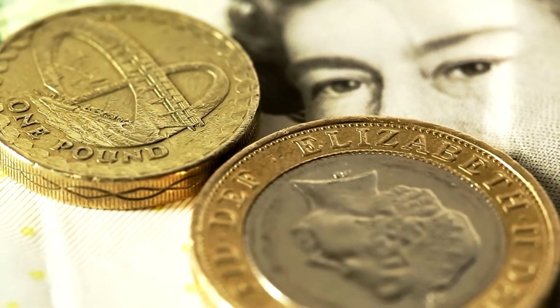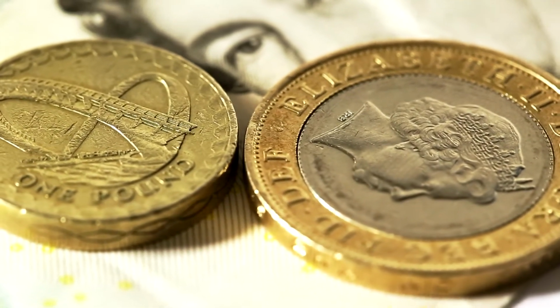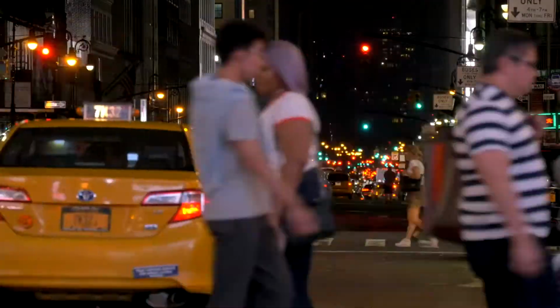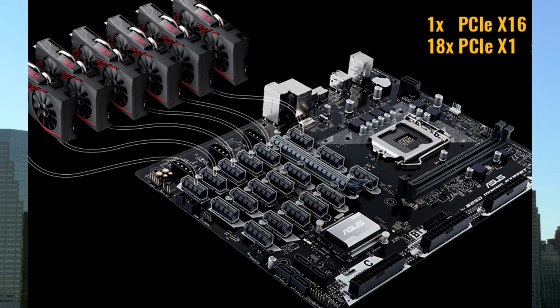And then the third thing is the motherboard. This is important because it's basically the brain of your rig. If the motherboard isn't good, then you're going to have lots of problems with setting up all your GPUs. And you've probably seen those mining motherboards that have tons of PCI Express slots. These are really overpriced right now.